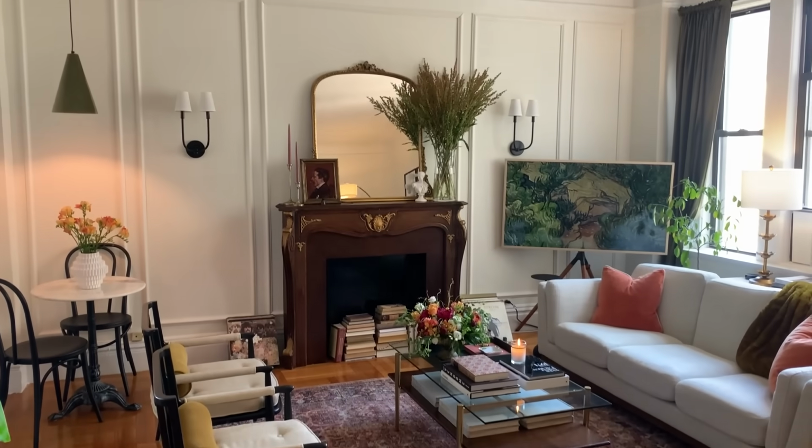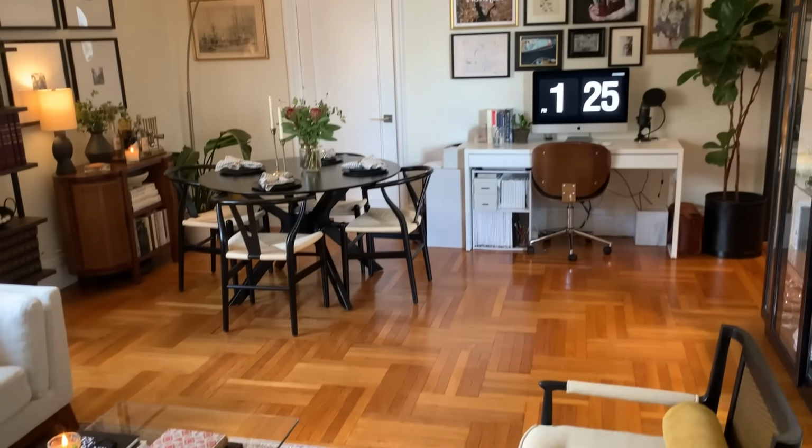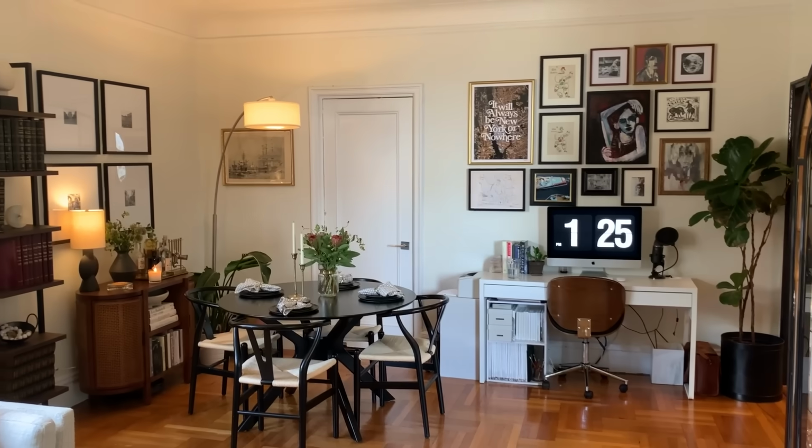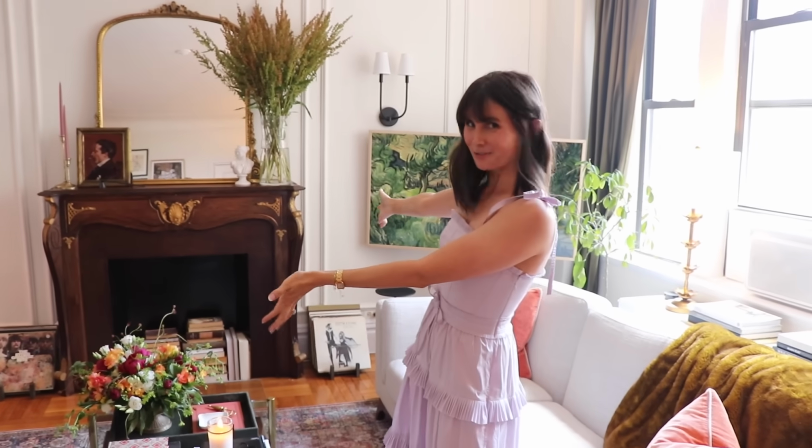So this is our living room, dining room, cafe, bar, office area, a little bit of everything. It's a really big room for a living space in New York, so we lucked out there. I think the first thing that you see, the elephant in the room, is a beautiful fireplace.